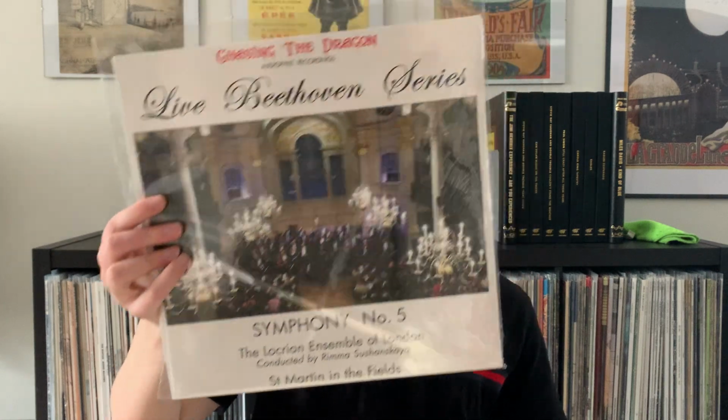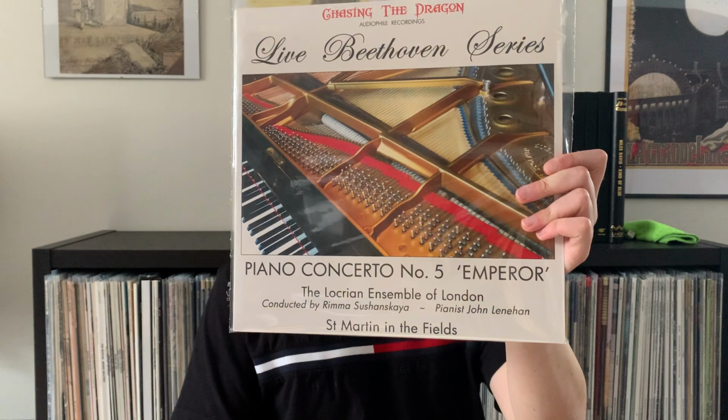And on a similar note, I have this live Beethoven series, two recordings. One is Symphony 5, the Locrian Ensemble, and Piano Concerto 5, Emperor. I have a lot of pressings of Beethoven Symphony 5, including an RCA Living Stereo, as well as a Karajan recording. And this one, I don't know if it's the live feeling, maybe it's the style of Beethoven compared to Vivaldi, the way that the recording methods were used. It just doesn't have that same dynamic, that oomph that you want to hear when you're listening to Beethoven's 5, right? That's very thunderous in a lot of the areas, including the first and last movements. And this just doesn't really have that.